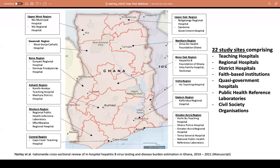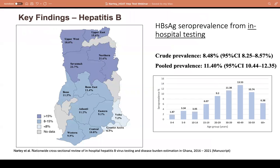So here is a map of the various study sites where we were able to collect data from. And as you can see, it spanned the entire country from the northern regions all the way down to southern Ghana. And the study sites were comprised of various types of hospitals, including teaching hospitals, regional hospitals, and public health reference laboratories.